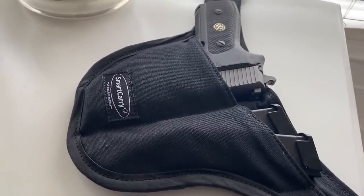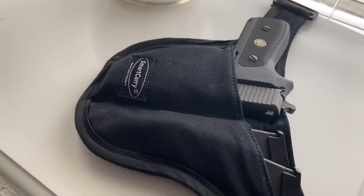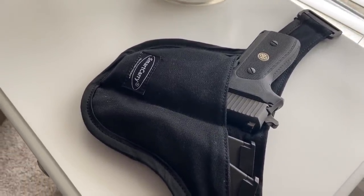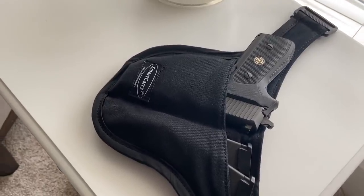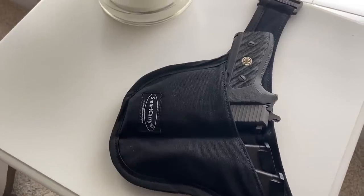Now, it is a little harder to get to the gun than carrying it on your strong side, for example. But again, it depends on where you're going. There may be a scenario where this is your only option, or it may be a scenario where you're really not worried too much. You want to have a gun on you because you never know, but maybe you're in shorts or you're on a boat or something that would make it really impossible to carry a gun another way.